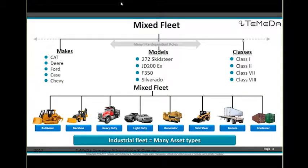mixed fleet? There's a couple of examples of what a mixed fleet is. A mixed fleet means a couple of different things to different customers. In today's complex industrial fleet, those fleets consist of many types of assets, both powered, non-powered, and occasionally powered, from a wide range of manufacturers, a wide range of makes, and a lot of different classes of vehicles. So if you think about a construction company or a heavy equipment rental company, those organizations fit very nicely into TeMeDa's value proposition.